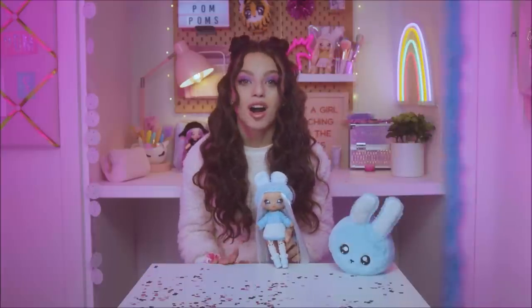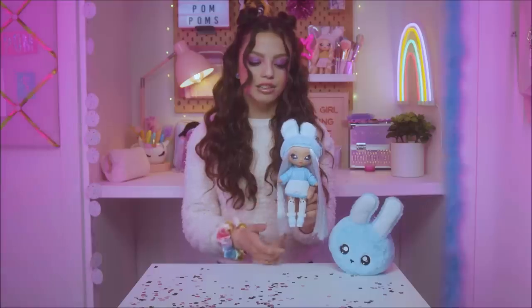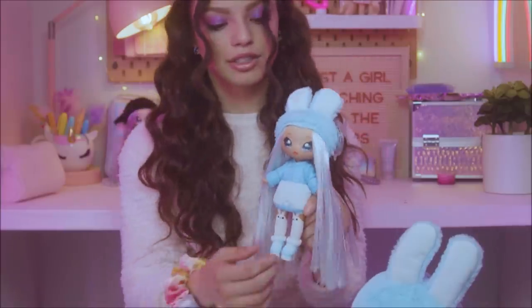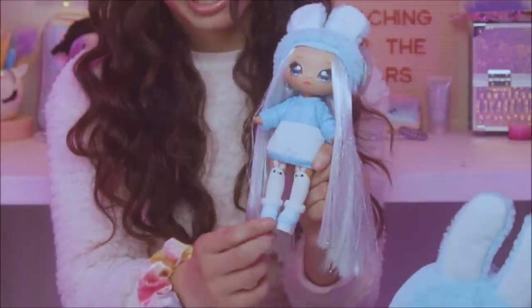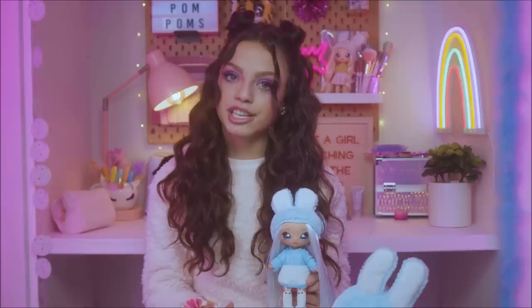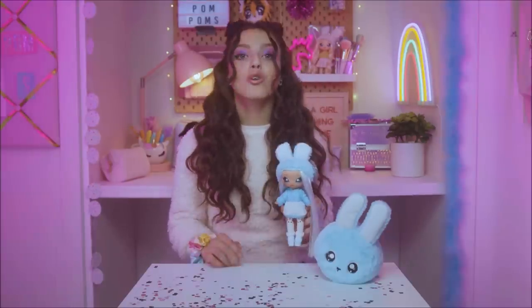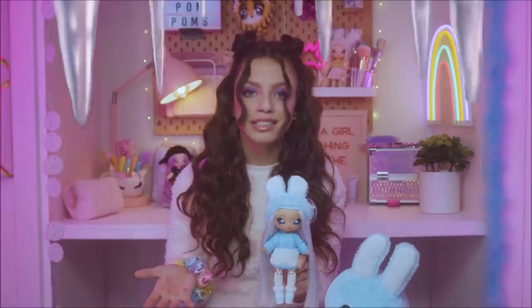Guys, I just unboxed Aspen Fluff. She's on the front of the package. She's so cute. I love her icy silvery hair. She loves the snow, obviously, because you can tell by her knee-high bunny socks and her snow boots, they're so pretty. I've never been skiing, but if I do go, I'm definitely taking her with me for good luck. Hopefully she'll come on the bunny slopes with me. Hop, hop, hop. She's just like an icy cow.